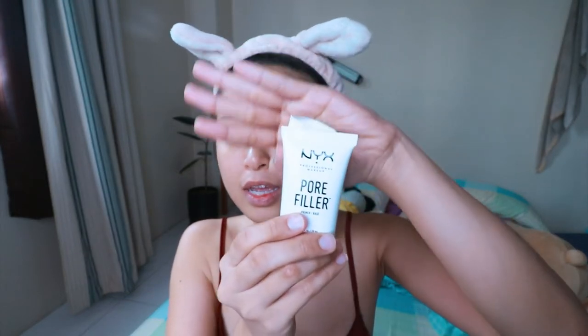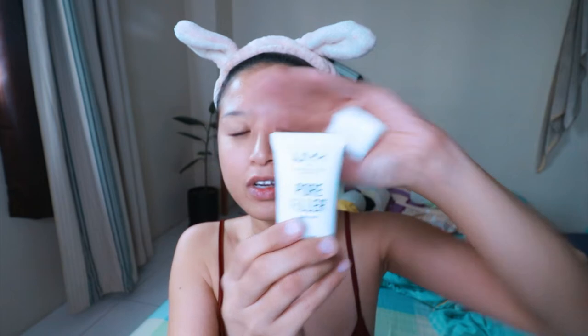In my room, but I just woke up and I'm getting ready to go to work. I just washed my face and prepped it with my essence and moisturizer. First things first, I'm gonna put some primer for my big pores and try to hide it for a bit. I'm using NYX Pore Filler. I just got it last week and I think it doesn't make that much difference actually, but since I bought it, I'm just gonna use it.